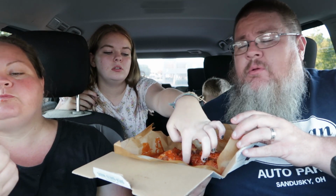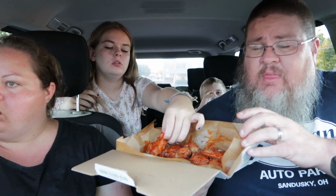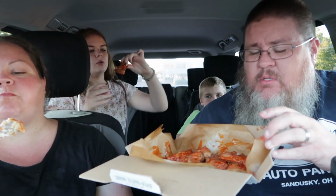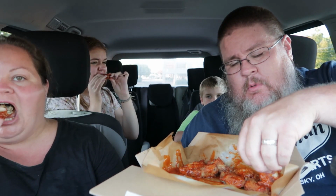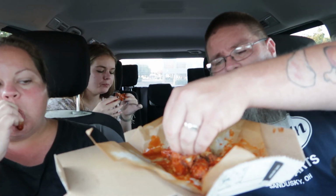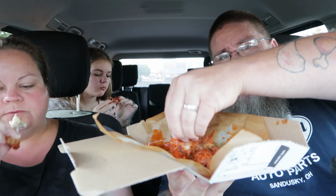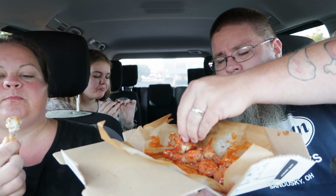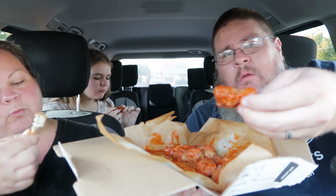Chicken wings are supposed to be fried naked, I think. But, ooh, these are hot. But I don't mind. We'll see. Okay. Get yourself a flat. Pinch it. Umbrella it. I'm going to dredge it so it gets all good and saucy. And then one bite.